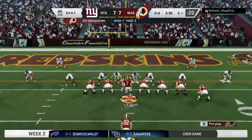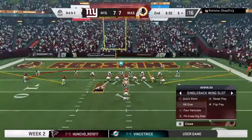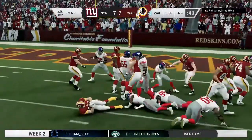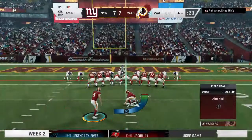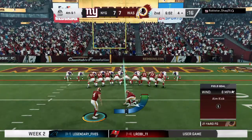They're trying to keep the drive going. This will be play number 8. It's 3rd and 2. They'll try and pick it up with McCaffrey. Well, this is going to depend on the spot, but it's not a very generous one. He looks to be about a yard or so short. He needed 2, he got 1, and that's going to leave him with 4th down at a yard.